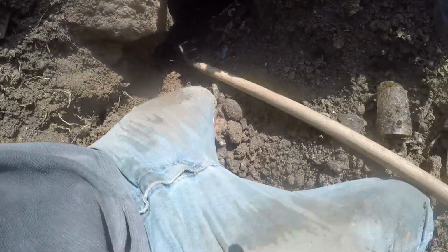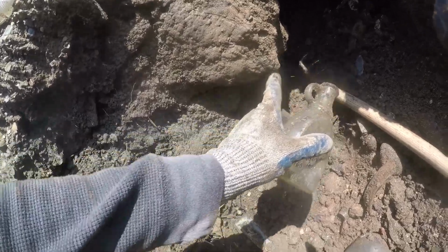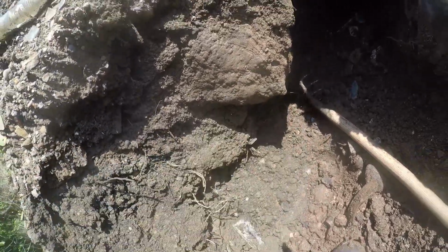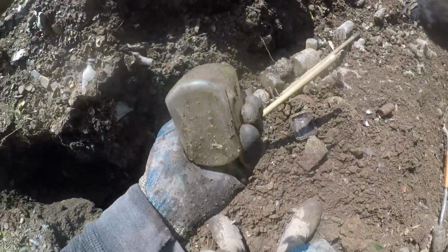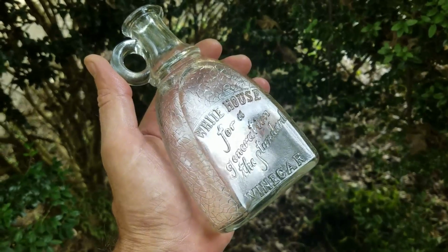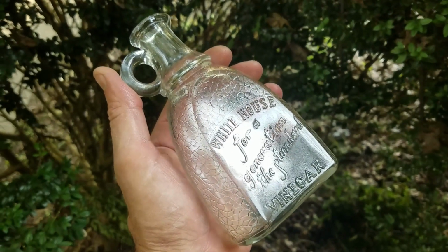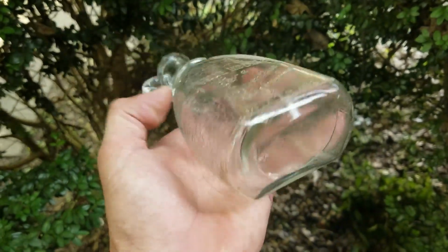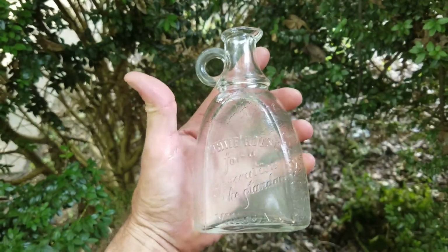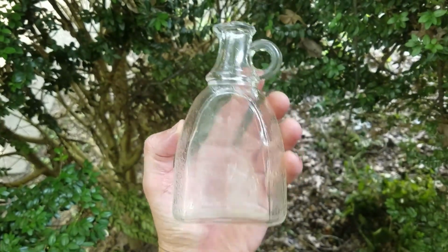Plus, there's something else. I'm hitting a good layer. But you see how deep I am? And there's a rock of death, as usual, right there, sticking back in there that would probably crush me if it fell. But what a find. What a find. Well, that was definitely worth the trip. That's a pretty photogenic bottle, isn't it? You know, from about 1930 to 1940, a vinegar pour. That is nice. It's just nice condition, and it's a nice one.